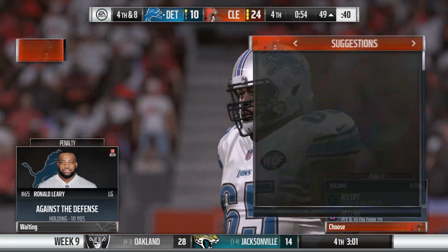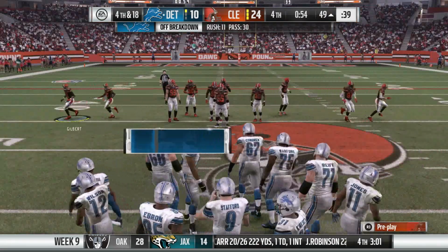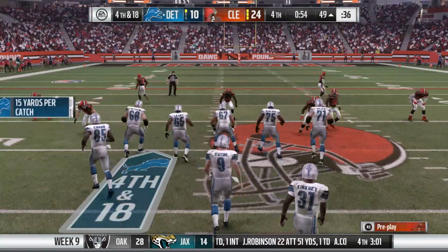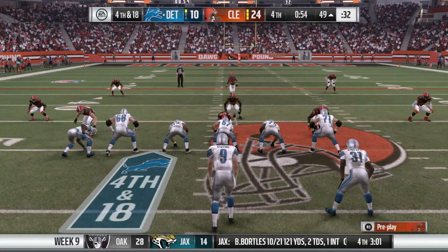And that's going to be an automatic. You see defensive holding here. It's offensive holding for the flag. Oh, that was offensive holding, indeed. So they're going to have to decline it, or actually try to go for it on 4th down here in the last quarter. Let's see how this 4th and 18 plays out.